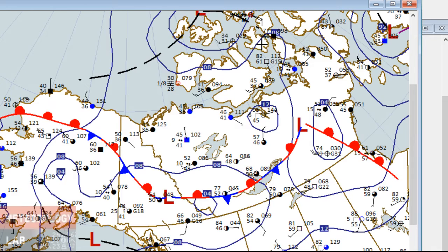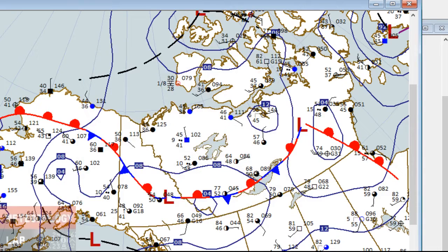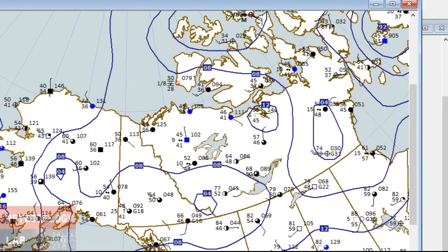But that's something you can use with digital atmosphere. You can just kind of round them up like that and go into your quality control and delete them. That's one thing you can't do on the internet with internet charts when there's bad data. You can't correct everything. So now we can see the bad data is gone. If we run the analysis, we're no longer looking at that kind of problem there.